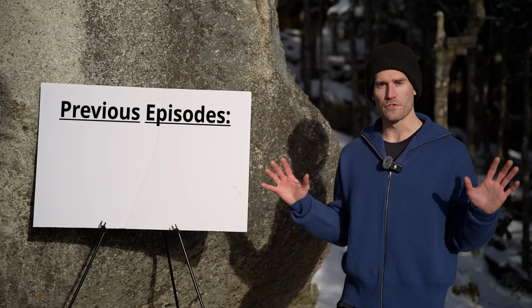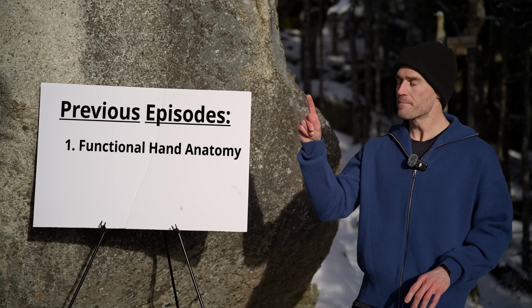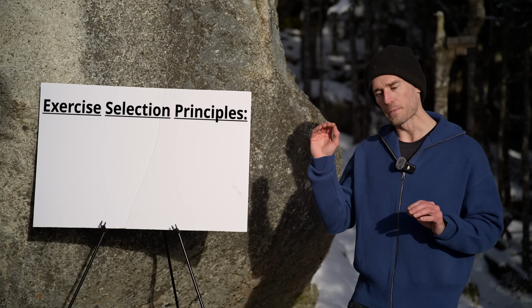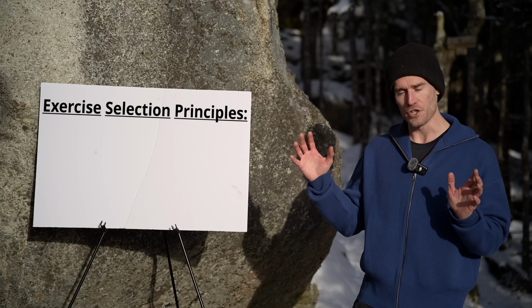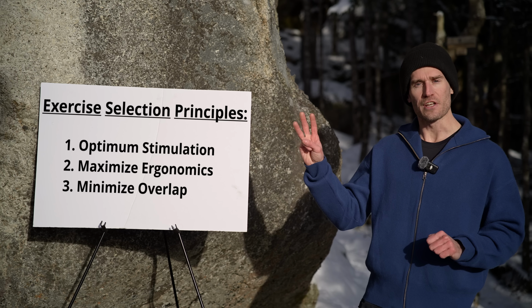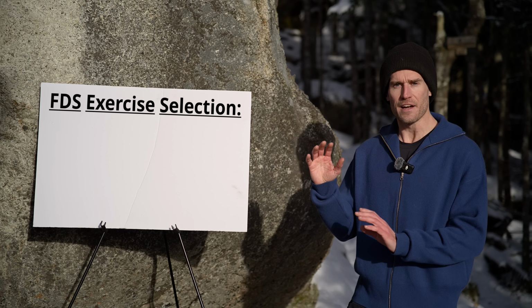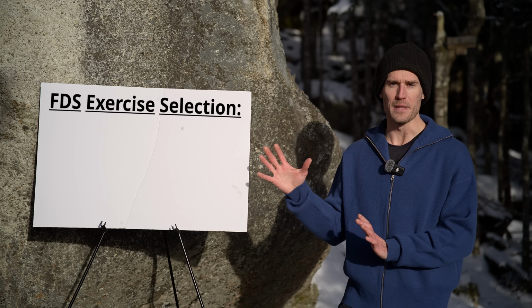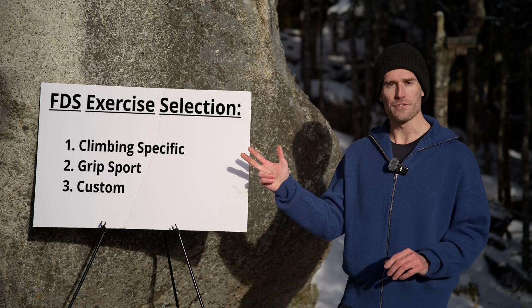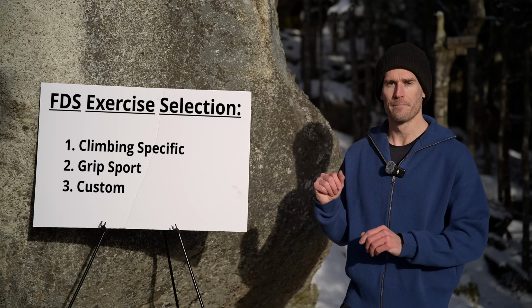In our previous episodes, we established 3 core components for effective training: functional hand anatomy, exercise physiology, and the principles of exercise selection. Within the principles of exercise selection, we had 3 additional principles: optimal stimulation, maximum ergonomics, and minimizing training overlap. Today's analysis focuses on FDS and covers the 3 categories of training implements: climbing-specific tools, grip sport equipment, and custom solutions. Each category offers distinct advantages and limitations for training FDS.